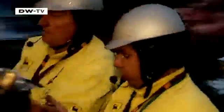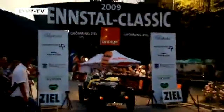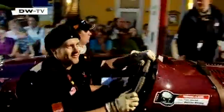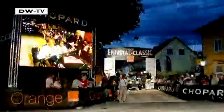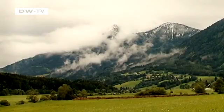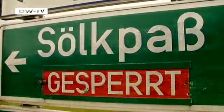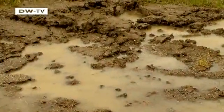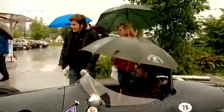After 6 hours on the road, they cross the finish line in Gröbming. Day 1 comes to a close. This driver found it hot and very tiring, but evidently loved it. The drivers wake up on Saturday to very different weather. The famous Sölk Pass has been closed due to snow overnight. The temperature has dropped to just 5 degrees Celsius, and the rain is relentless. So conditions are hardly ideal.